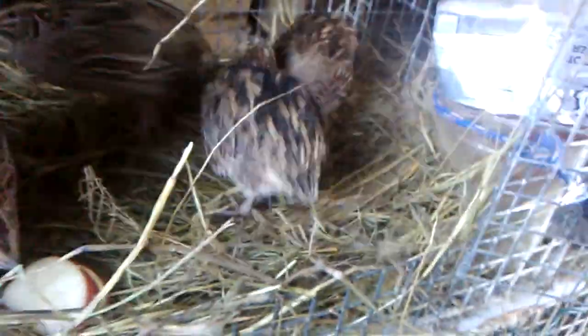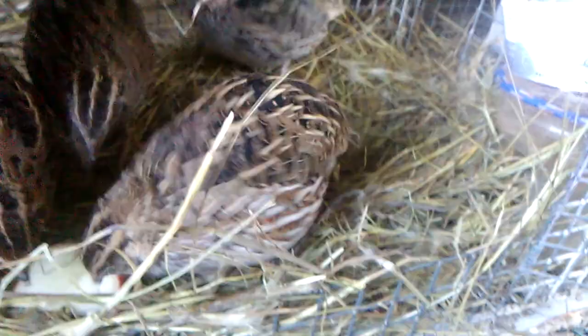There you go, sweet pea. So again, speckled chest is a little lady. Let's see if I can get him. Solid, rusty-colored chest is a little man. He's got apple all over his face.